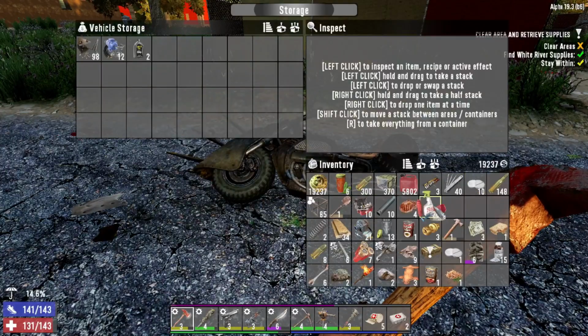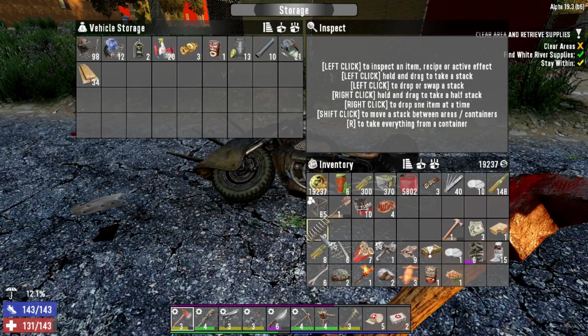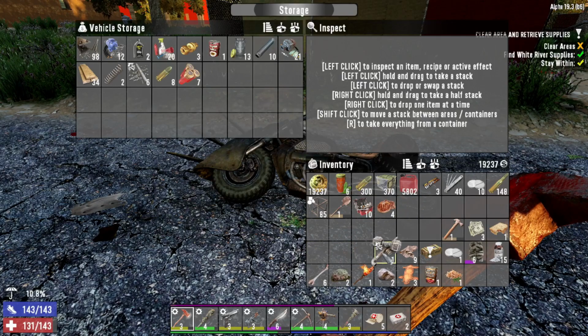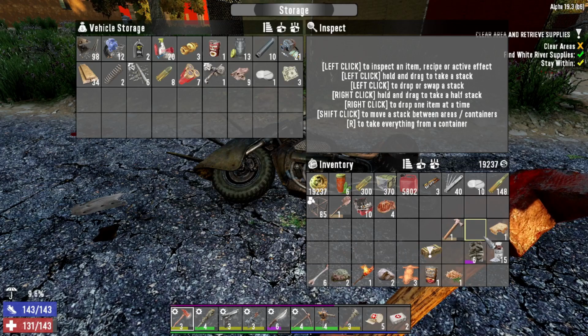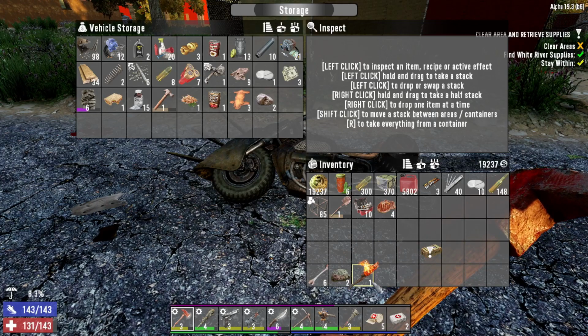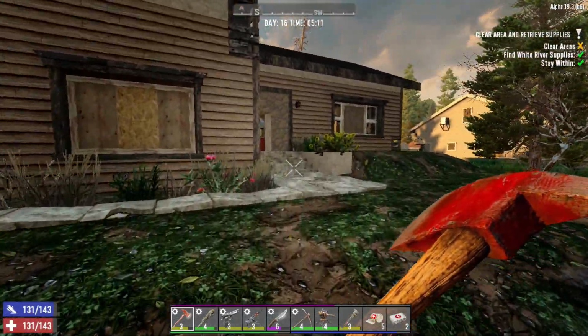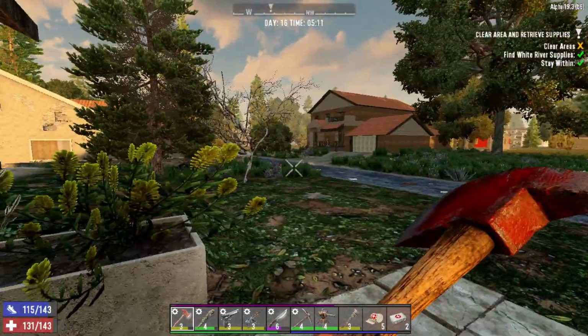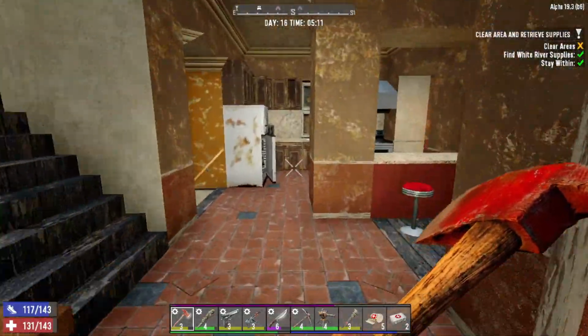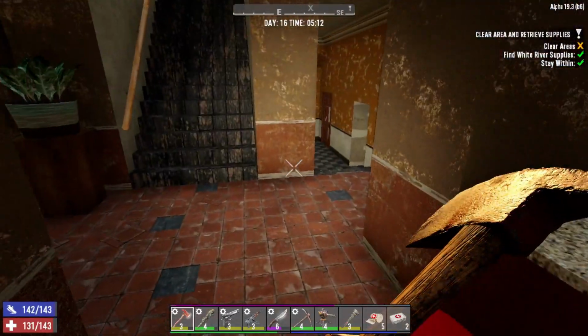Okay, so move that over. That's the White River supplies. We still have to clear the area. Okay. If we have enough space, I want to grab the goldenrod and the chrysanthemum on the way out. So we did that.